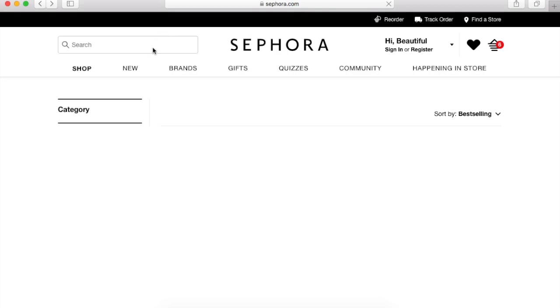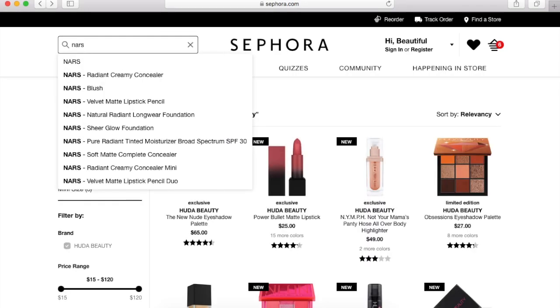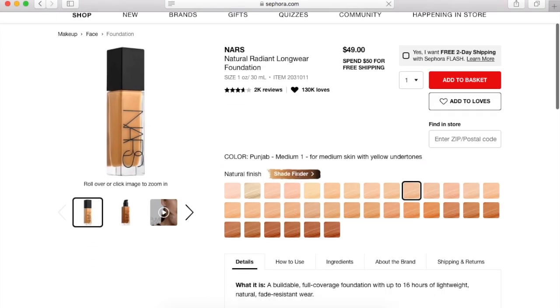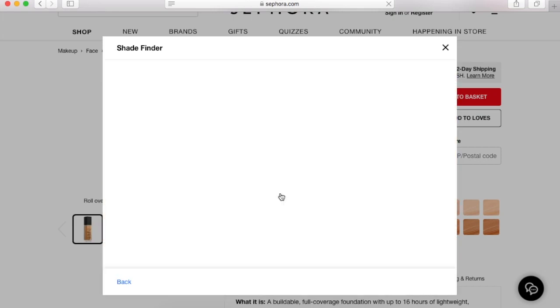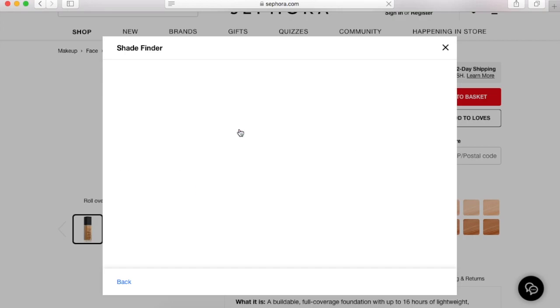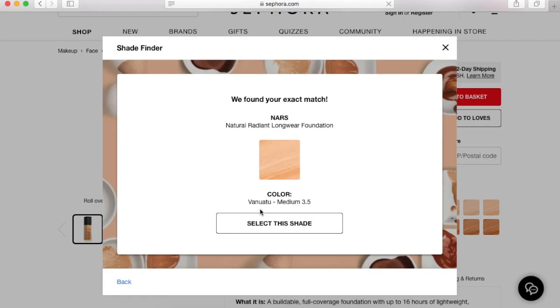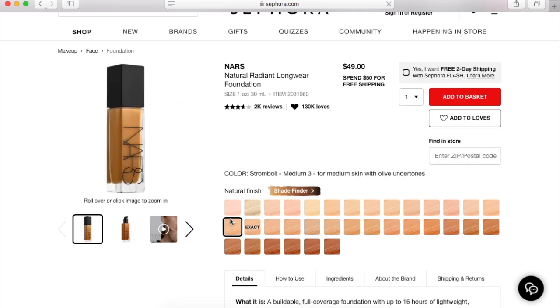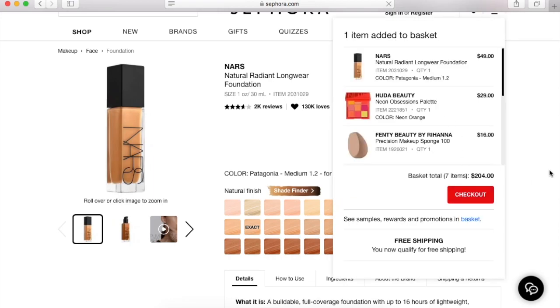And I also want to get the Radiant Cream Natural Radiant Longwear Foundation. I'm going to do the shade Finder. Okay. So I am at Too Faced. Perfect in Warm Nude. Venusia Medium 3.5. That looks dark. We're going to do Santa Fe or Blue Earth. We're going to do Patagonia there. That's $204, so we still have like $50 left.